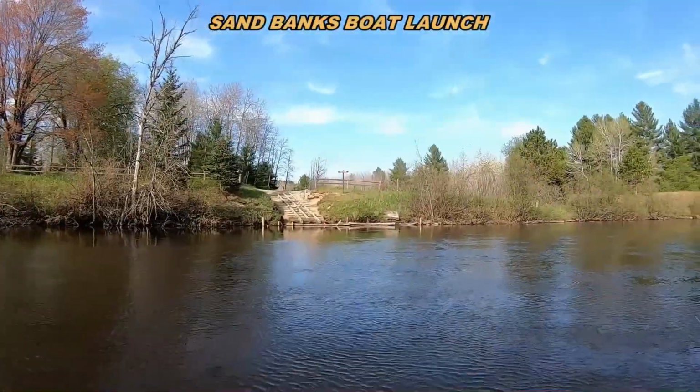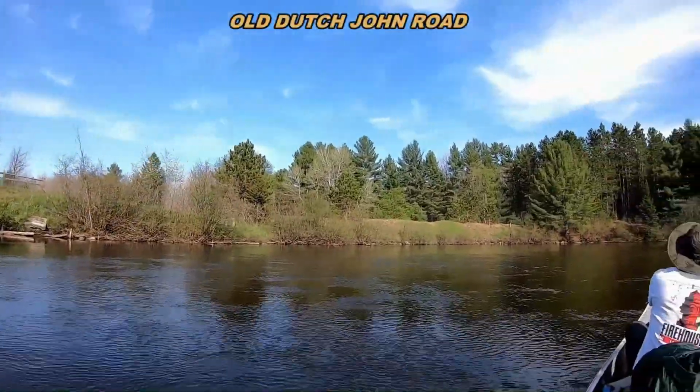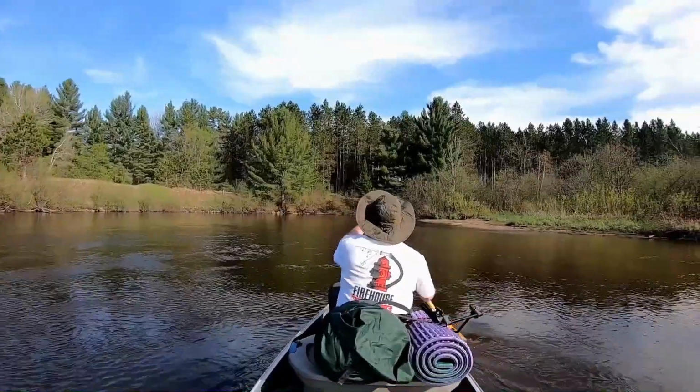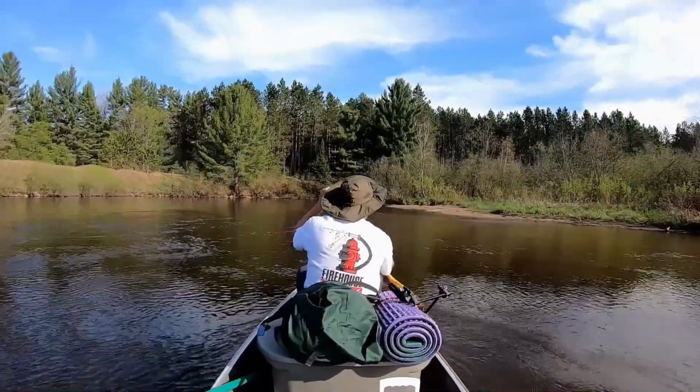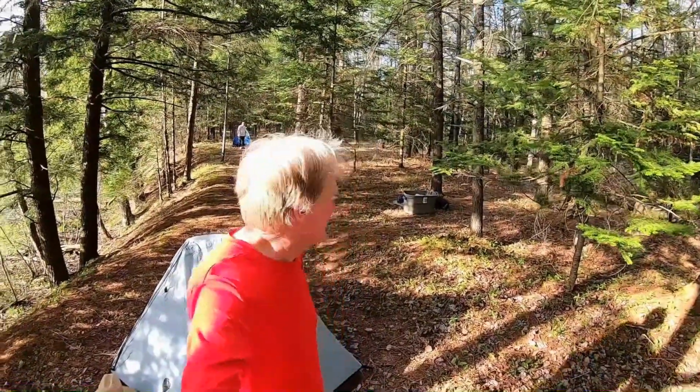It is 6 o'clock and we are passing by the Dutch John boat launch, and we are going to start looking for a campsite here shortly. We've gone about 12 miles today, so we're gonna try to find a place by 6:30 hopefully. 6:30 we arrived at this campsite. It's pretty nice, kind of steep getting up, but yeah, it was a good day.